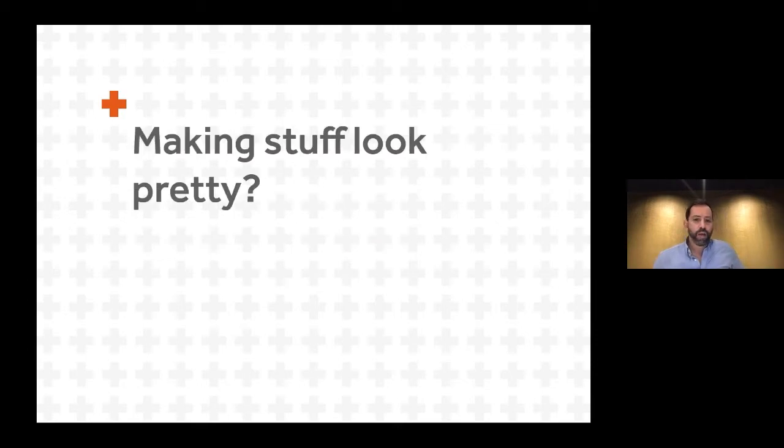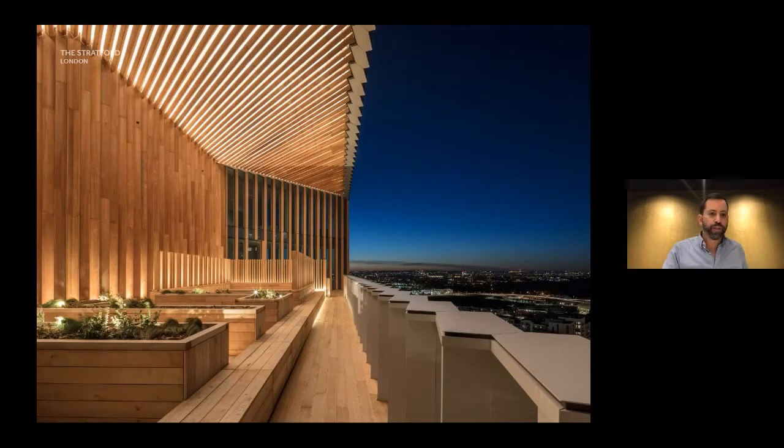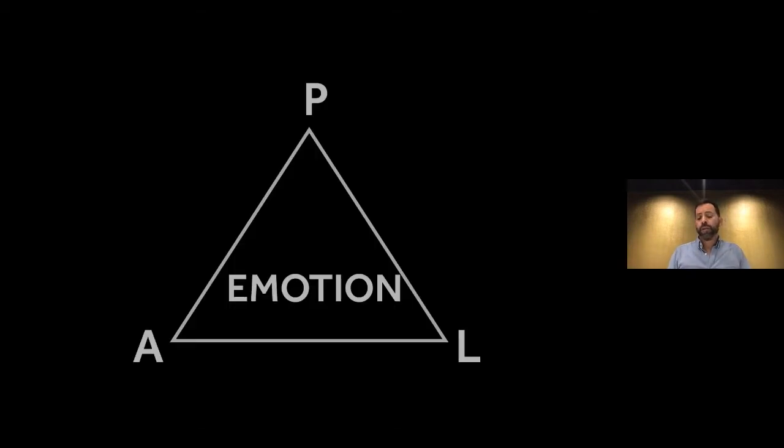So as I mentioned earlier on, lighting design is more than just making stuff look pretty. Hard Rock Hotel, wonderful. We did it last year, we finished it, and it looks really pretty. But those benefits go way beyond just the visual elements of these projects. So the first benefit, I've already touched on it. It's very much about emotional connection, taking people, architecture, and light and combining them. And if we do that in a really beautiful way, no matter how little money we spend, then we can emotionally engage people with those spaces.